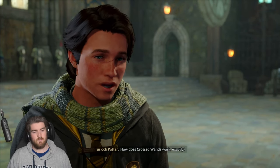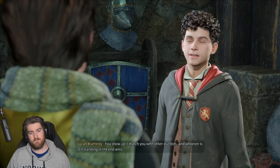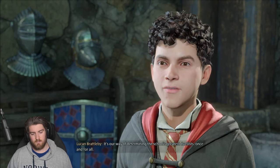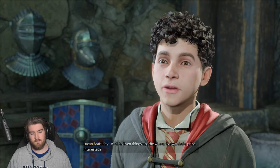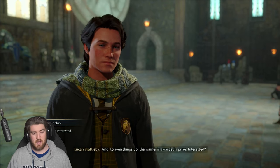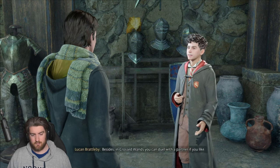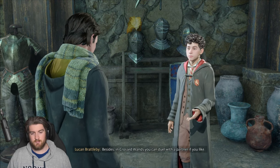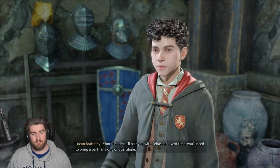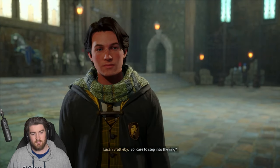How does Crossed Wands work exactly? You show up, I match you with other duelists, and whoever is still standing in the end wins. It's our way of determining the school's greatest duelist once and for all. And to liven things up, the winner is awarded a prize. Interested? Very. Of course. Dueling's an entertaining pastime. That sounds really fun. Besides, in Crossed Wands, you could duel with a partner if you like. Your first time, I'll pair you with Sebastian. Next time, you'll need to bring a partner along or duel alone. So, care to step into the ring?